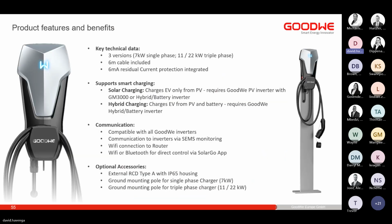So looking at GoodWe's EV chargers, which we are offering now as well. There are 3 versions currently: a 7 kilowatt single phase, and 11 or 22 kilowatt 3-phase. They come with a 6-meter charger cable included, and they have built-in 6 milliamp RCDs, earth leakage, as we call it in South Africa, built into the device.